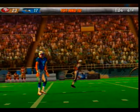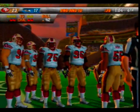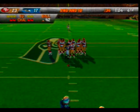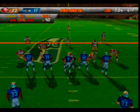A little bit long, overthrowing the receiver. That might have had something to do with his follow-through. If you release the pass just a little late, you're going to see underthrows or balls thrown into the ground. If you release it too early, then you'll see an overthrow like that. Ball on the 42-yard line.